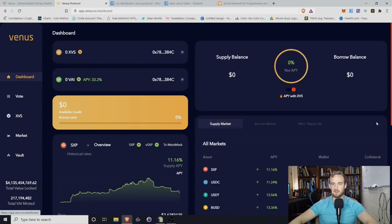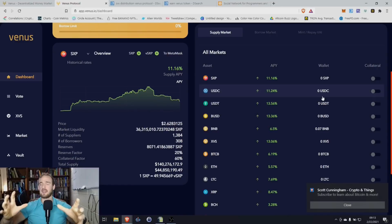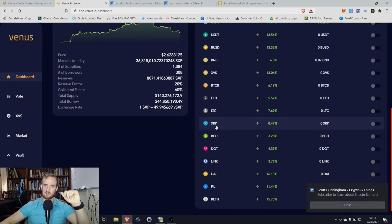However, the first thing that I want to do is show you the most basic entry point, which is simply supplying assets to the protocol. What you can see is that there's a variety of different markets. We've got USDC, Tether, Binance BNB, Bitcoin Cash, Ripple, Ethereum, and Litecoin.